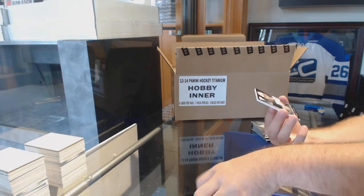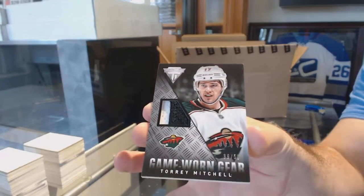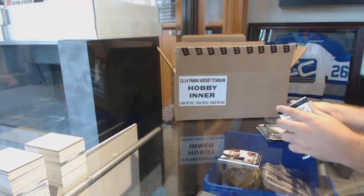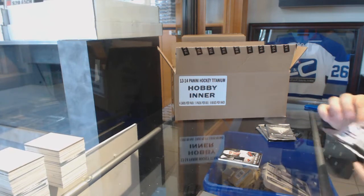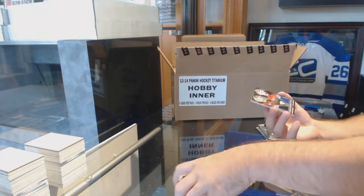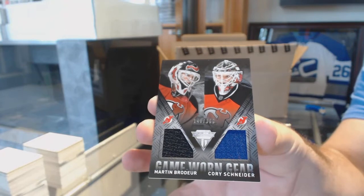Start off for the Minnesota Wild, Game 1 Gear Prime to 50, Torrey Mitchell. That's how it shows, Jim. For the Devils, dual jersey to 300 of Brodeur and Schneider.